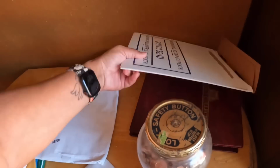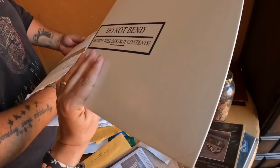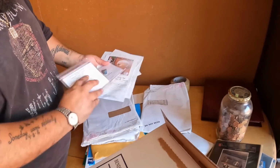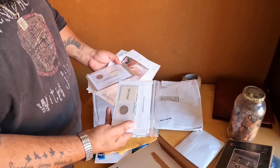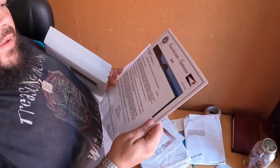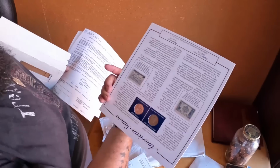Oh, 27. What is that one? That one looks a little different. Yeah, this does look a little different. See, look, right here, boom. I would take a look at that. Boom, boom, boom. Money, money. This one is going to be from the president himself. Hello. See? Boom.